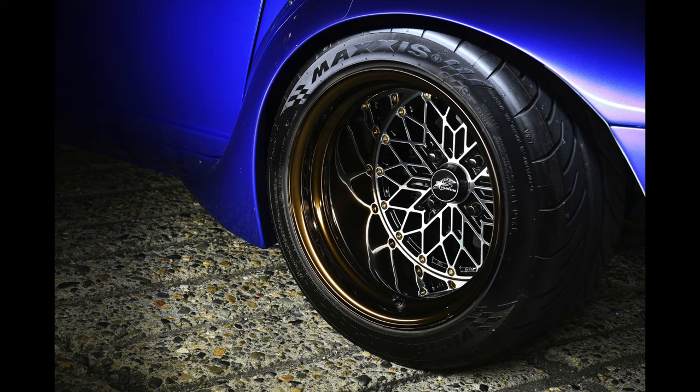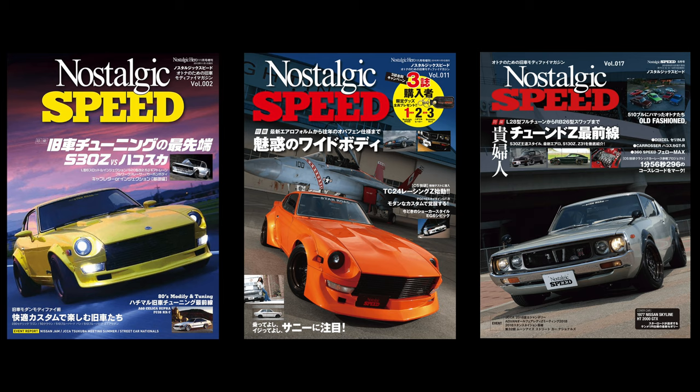Here's the iconic wide-body orange Star Road Fighter Z, captured by Japanese Kyusha magazine Nostalgic Speed.